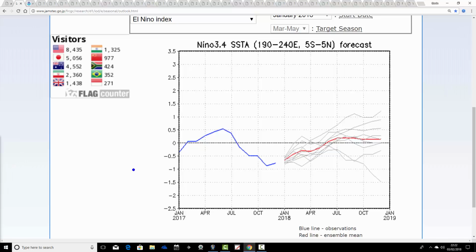This is where we are right now, with the red line just here. We've got the temperature anomalies on the side and the dates on the bottom. It tells us that at our lowest point we were around -1 with our temperature anomaly in the central part of the equatorial Pacific Ocean. So a fairly weak La Nina, but definite La Nina conditions. It shows that we are drifting slowly back up towards neutral.